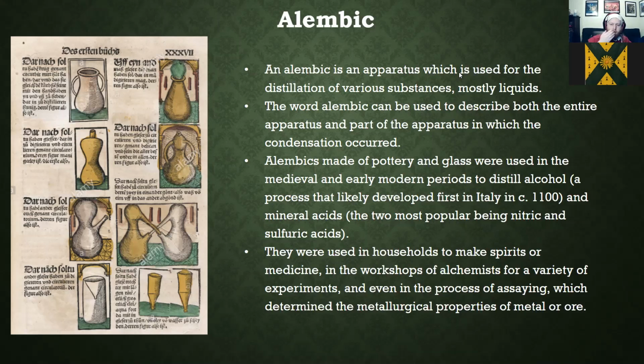This picture, as well as the previous picture, are from the first in-depth examination of distillation. So we know they were doing it previously. It's mentioned in various medical texts, but in Brunswick's Das Buch zur Distillerin, which is where the pictures are from. The first edition is from 1500, and these couple of images are from that.